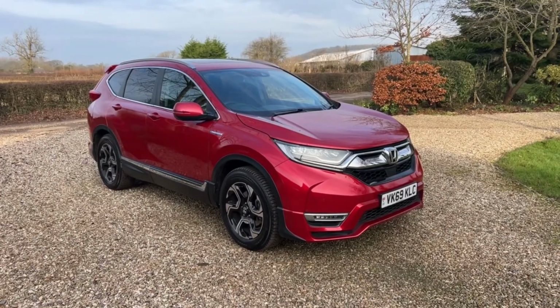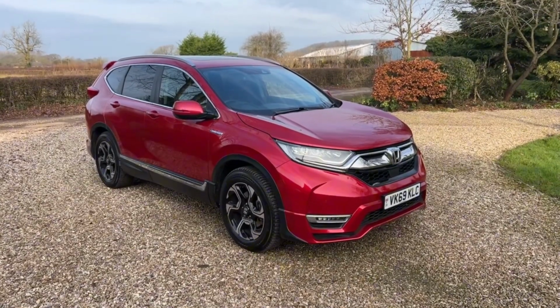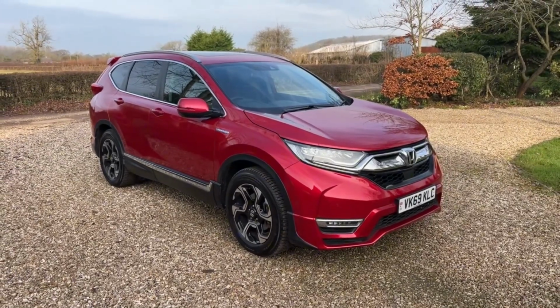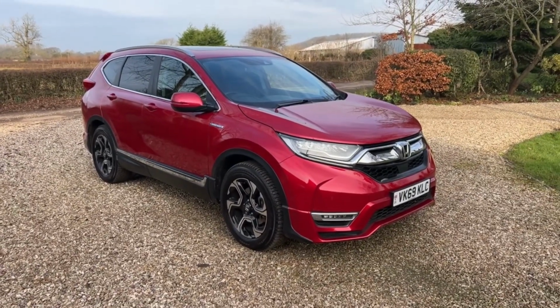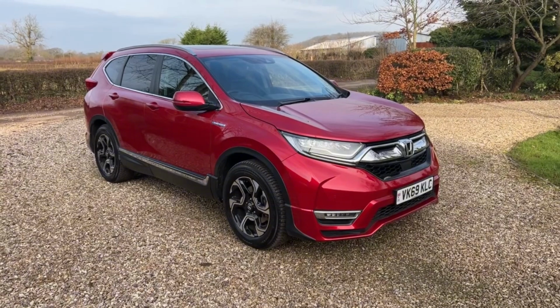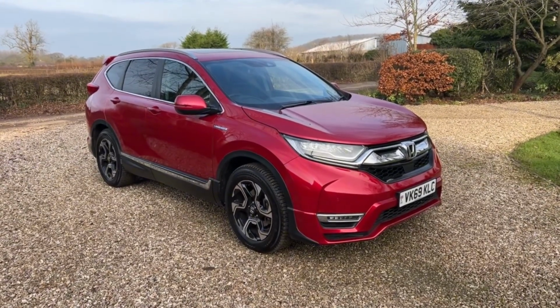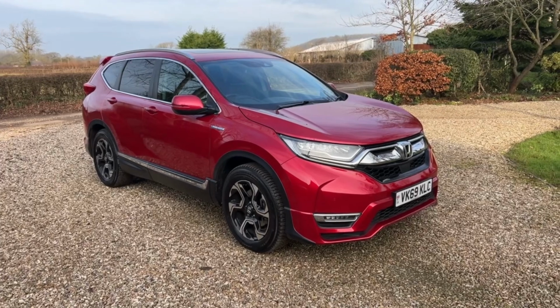Right then, this is a quick walk around video for an absolutely lovely CR-V, and I'm massively biased because this is actually mine. Time to sell it, unfortunately. I will get another one because I love this thing, but this is a special Honda CR-V 2-litre hybrid EX version, so top of the range.